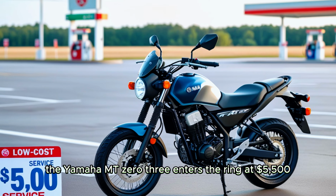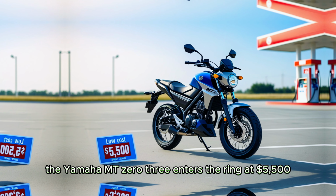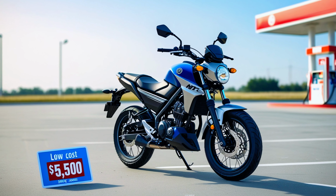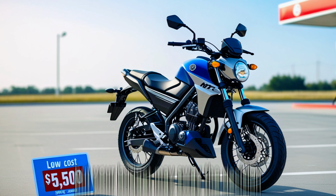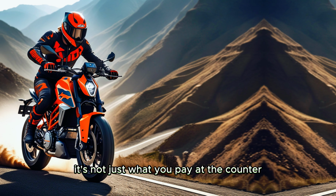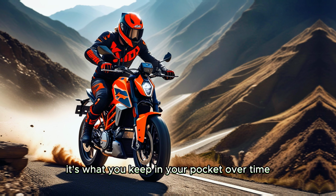The Yamaha MT-03 enters the ring at $5,500, with lower service costs and exceptional fuel efficiency. Both offer incredible value, but your budget may sway the decision. It's not just what you pay at the counter, it's what you keep in your pocket over time.